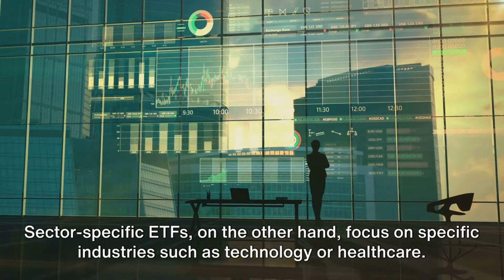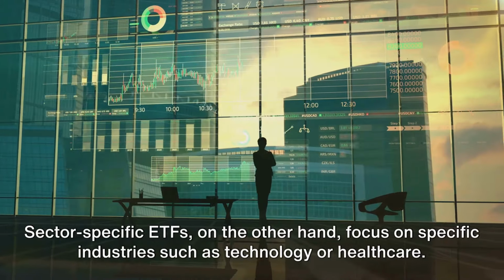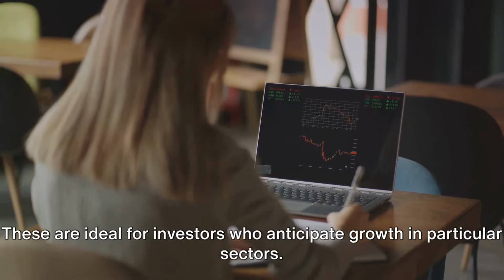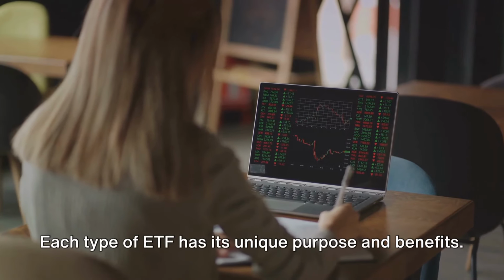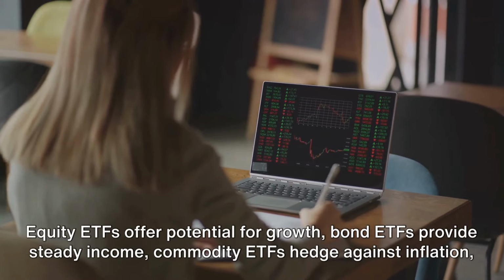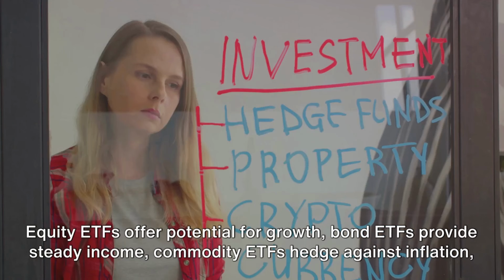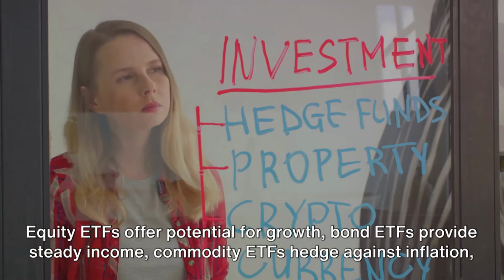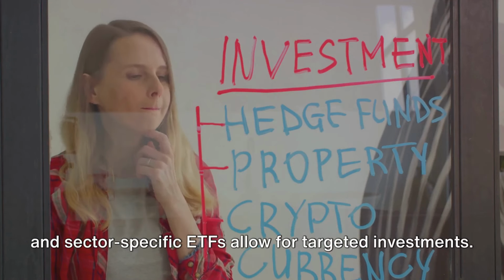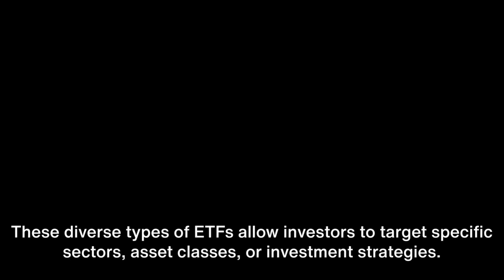Sector-specific ETFs, on the other hand, focus on specific industries such as technology or healthcare. These are ideal for investors who anticipate growth in particular sectors. Each type of ETF has its unique purpose and benefits. Equity ETFs offer potential for growth, bond ETFs provide steady income, commodity ETFs hedge against inflation, and sector-specific ETFs allow for targeted investments. These diverse types of ETFs allow investors to target specific sectors, asset classes, or investment strategies.